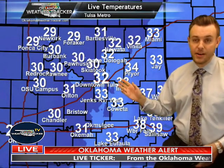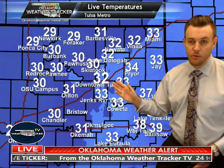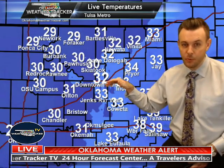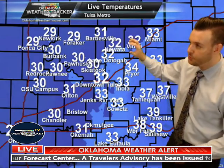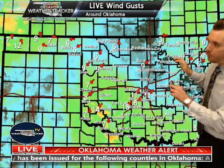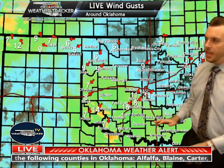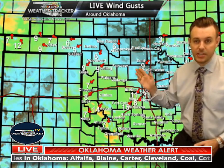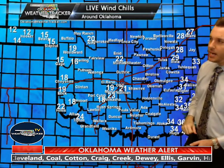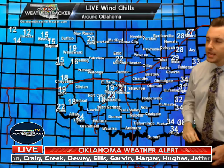Tulsa currently right at freezing, so 32 in Tulsa. We might be able to bump that up a couple more today. So hopefully we'll just be able to get some liquid rain without that freezing rain potential up there in Tulsa. We'll track that carefully. But lots of 31s, 32s up there in Tulsa. Winds are coming in here still from the north. The wind map looks weird. Most of these instruments that read the wind, the anemometers, they're actually frozen up from the freezing rain that we've seen over the last 2 days or so.